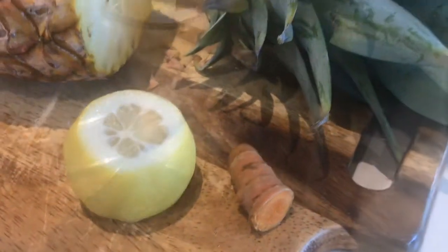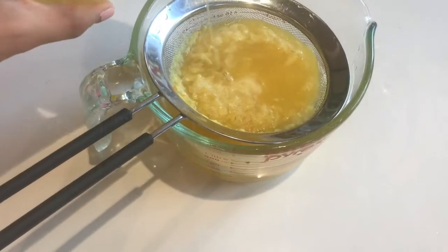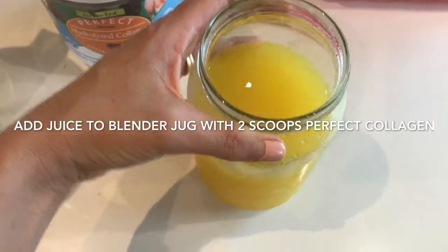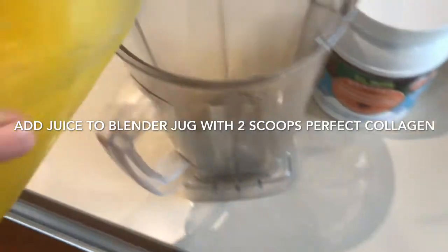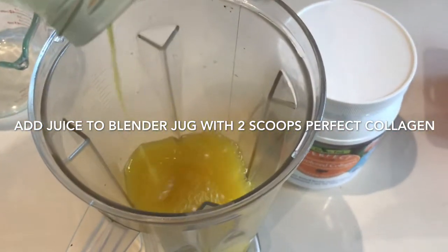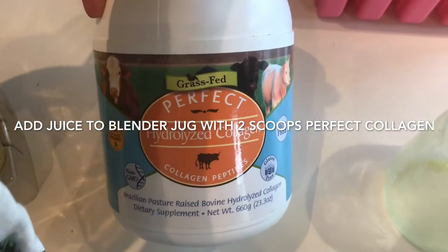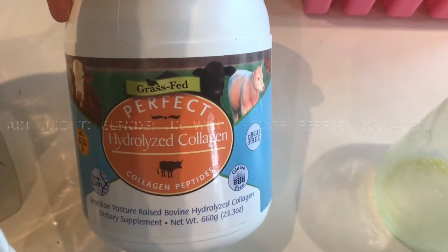Now let's get to the recipe. Pineapple juice that I've just juiced earlier, and I've strained it, and it's just been in the fridge, and now I'm going to add that to my blender jar, as well as 2 scoops of the Perfect Hydrolyzed collagen powder, and then I'm going to blend that really well, and that will be the pineapple part of these popsicles.